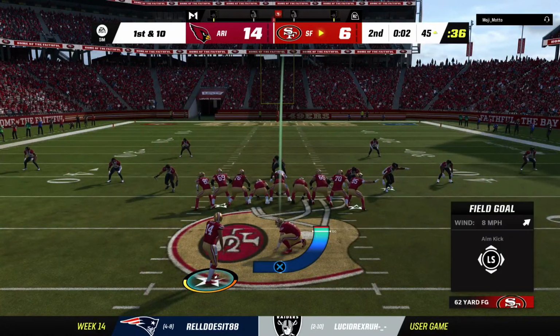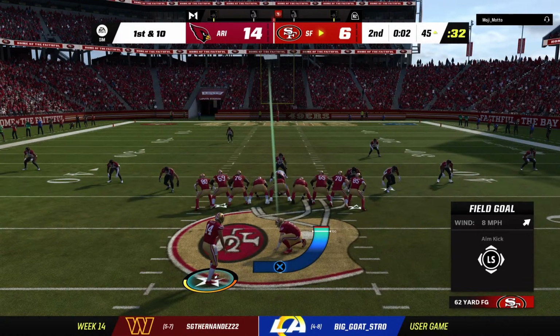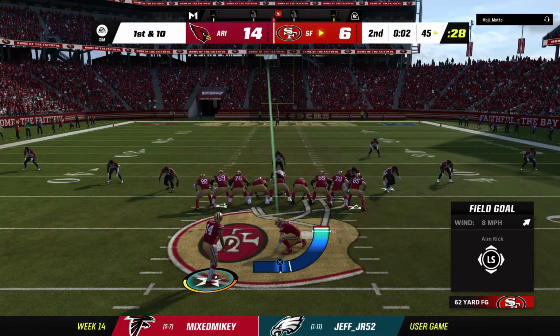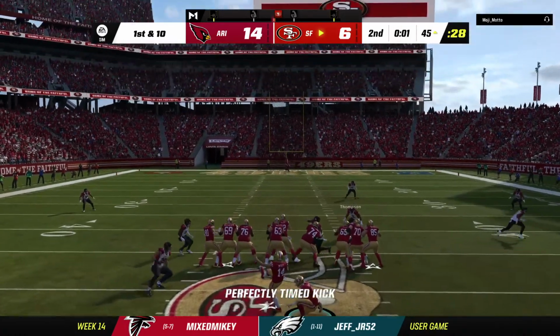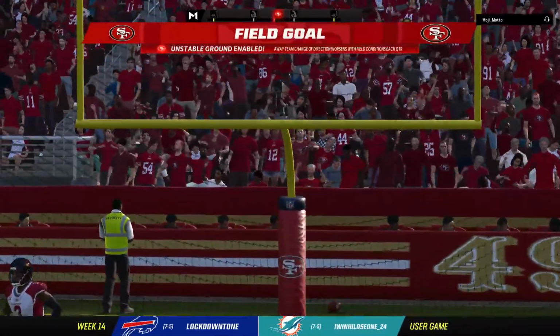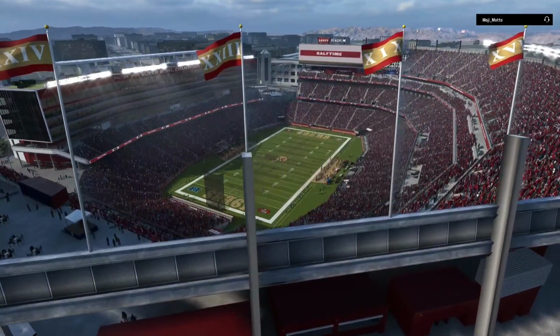So with 2 ticks left here in the half, on is the field goal unit. This will approach NFL record territory. It's a 62-yard attempt. And this one is right down the middle. So we have reached halftime with the visiting Cardinals out in front.